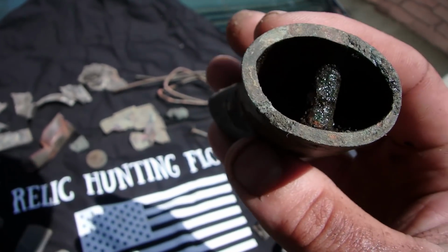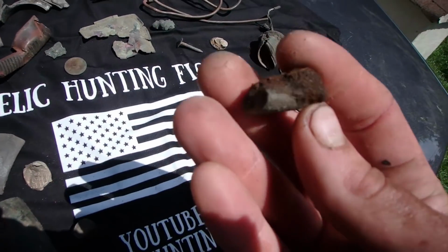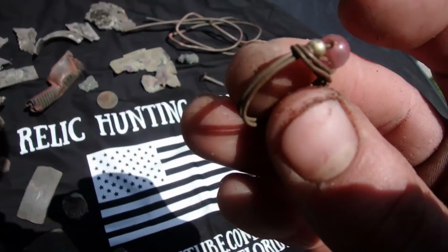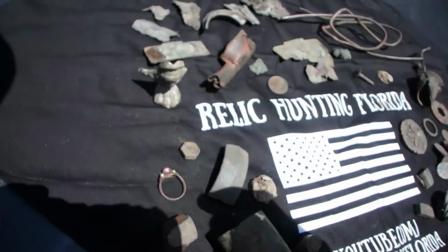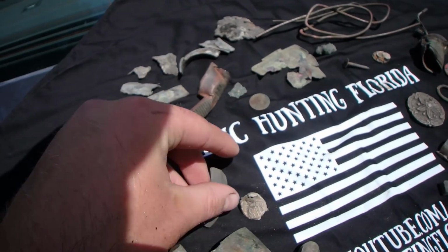So please, please help me with this piece. That's very interesting. A piece of brass surrounded by iron. That might have been a pocket knife. We got our cheap copper ring. Brass nuts. A lot of lead today, insane amount of lead. This is a lead strip here, I'm not sure what it was.